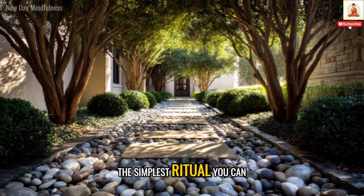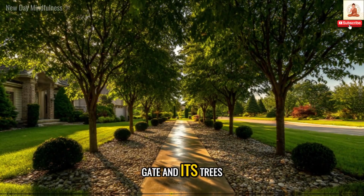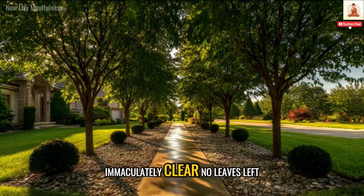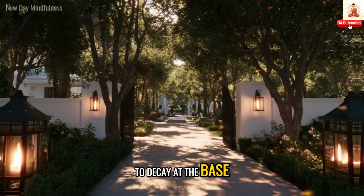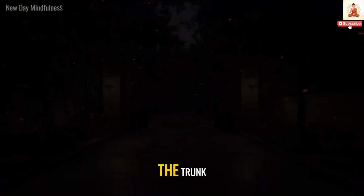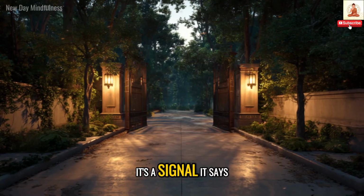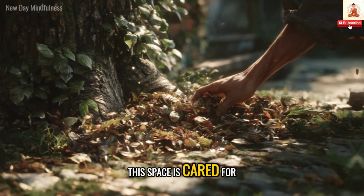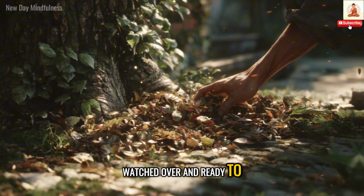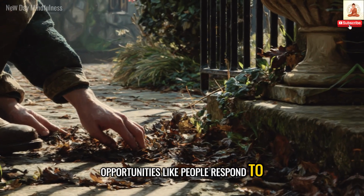The simplest ritual you can start today is this. Keep the area around your gate and its trees immaculately clear. No leaves left to decay at the base, no weeds choking the soil, no forgotten tools leaning against the trunk. A clean base isn't just for looks, it's a signal. It says this space is cared for, watched over, and ready to welcome what's good. Opportunities, like people, respond to that signal.